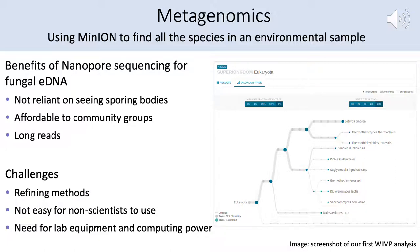So the benefits of nanopore sequencing for fungal eDNA is mainly that we're not reliant on seeing sporing bodies anymore. It's also a fairly affordable technology, at least for community groups. But one big advantage to MinION is the long reads again, because when you're working with a lot of unknown species, as most species are in environmental samples of fungi, if you can get that whole conserved region that you're looking for, rather than just bits of it that you have to then try and put back together again, your results are a lot more reliable. So it's actually a good technology in general, not just because it's affordable.